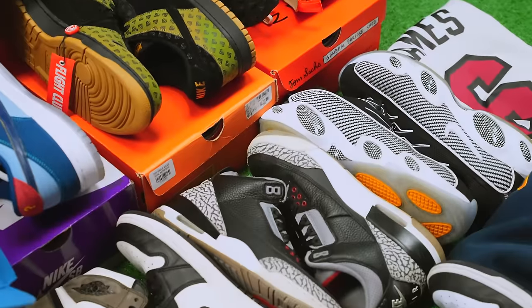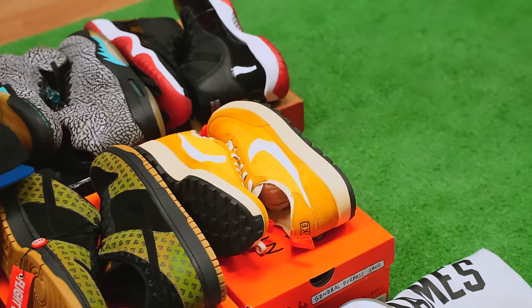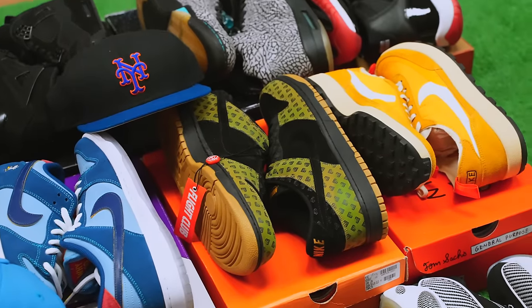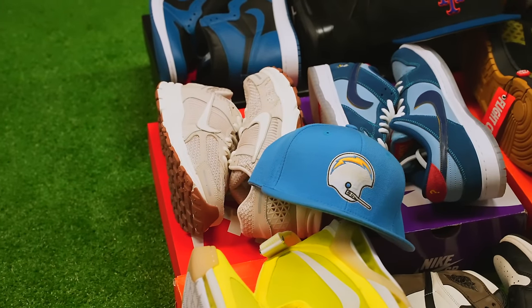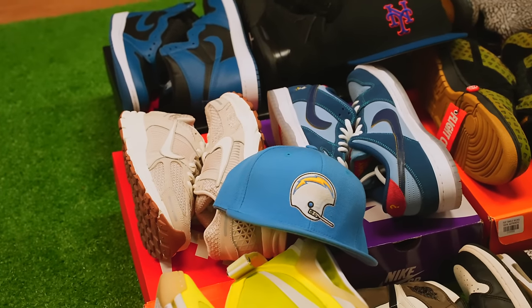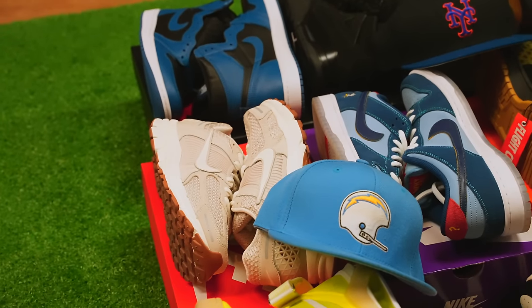Bred 11s, Black Cement 3s, definitely some classics right there. Like Jordan said, Tom Sachs, great spring summer shoe, super lightweight and super comfortable in my opinion. Those Dunks, don't even know what those are, but I do like the design on those. Vomeros, that's definitely going to be a summer favorite. I could tell already. But the amount of colorways and the uprise of the Vomeros is going to be a pretty good one, I feel like, in the spring and summer. So if you didn't grab a Vomero yet, definitely try it.